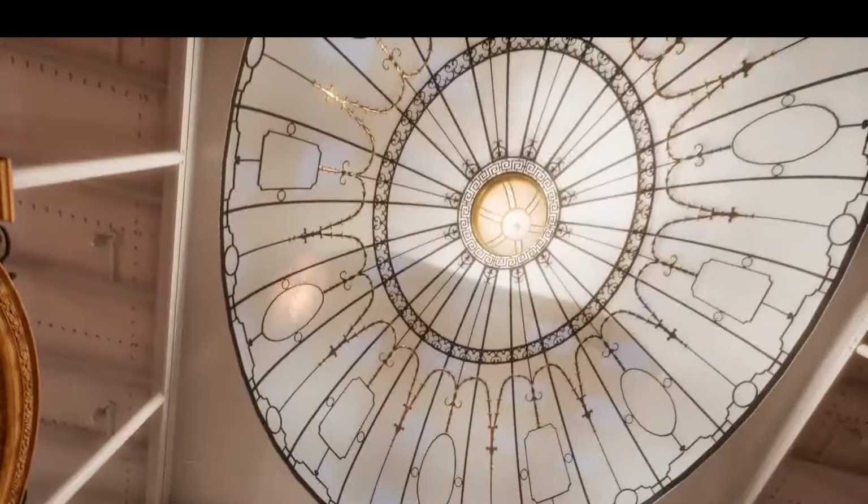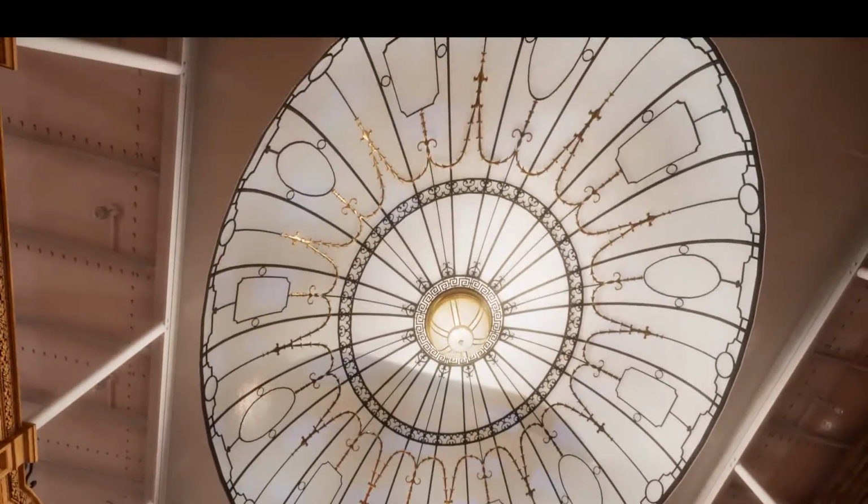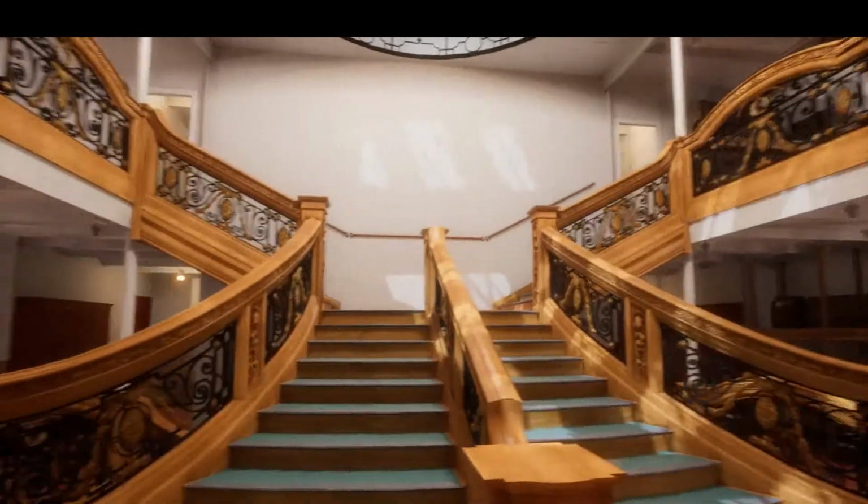The honor and glory clock is gone. Just a simple little hand railing now there. And just simple bits of wood. The dome still looks beautiful. Cherub is gone.